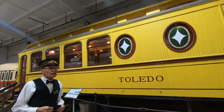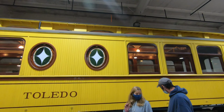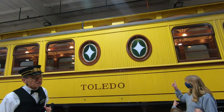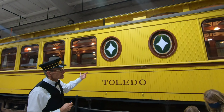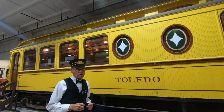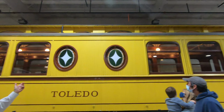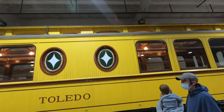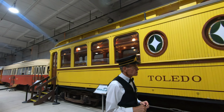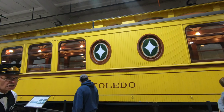As I said, most of the cars that you've been seeing are either public transportation cars or a few more that you're going to see are work cars. This is a much, much different type of car. This is what's called a parlor car. The Toledo Traction and Lighting Company owned this car. This was not for the everyday passenger. This was for the executives because they also owned the trolley system.